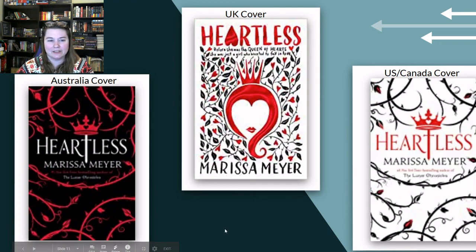So that's all of the covers that I found to talk about today. Let me know, especially if you live in the UK or Australia, and you find that there are some differences in the covers you usually see. This is such a fascinating topic. And I think if there's interest, I might do a part 2 of this to talk about more differences in covers that I found. But overall, this was just so fun to research and kind of put together.